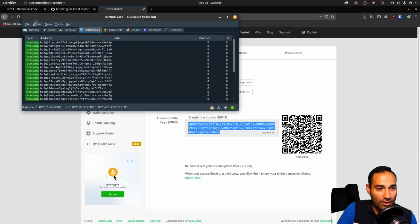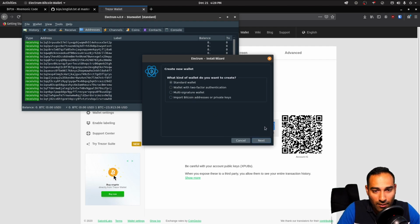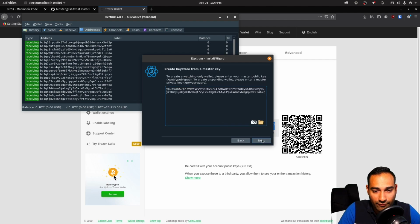So let's go ahead and do that. So file, new, and we'll call this mon Trezor, and it'll just be watching only. So standard wallet, and you can use a master key, and we'll paste that in. Okay.